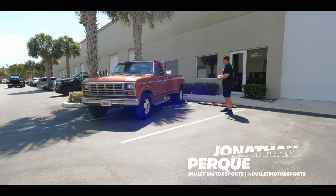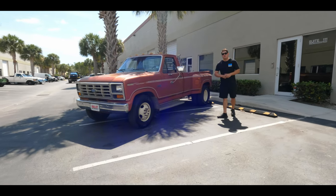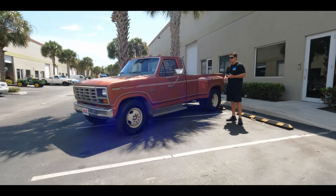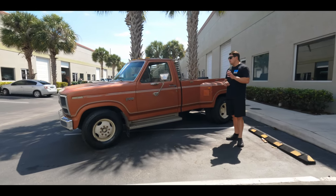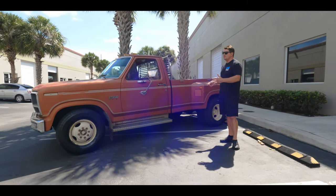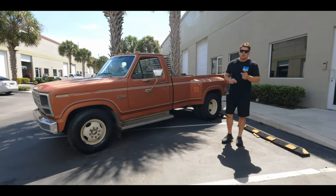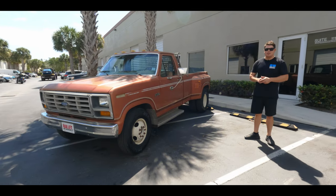Today we're going to show you one of our no reserve classics. This is a 1983 Ford F-350 diesel 4-speed manual. So this is EMP proof for all you guys that are prepping out there. We're going to go into full details on it. I'll give you a backstory on how we acquired this vehicle and let you guys decide if this is what you want to put in your yard, in your barn, or in your garage.